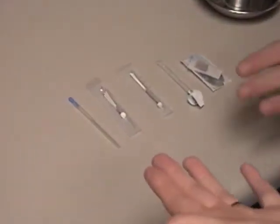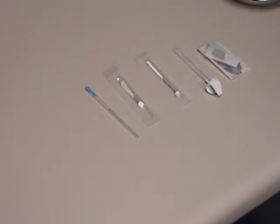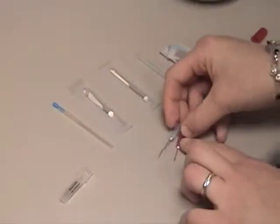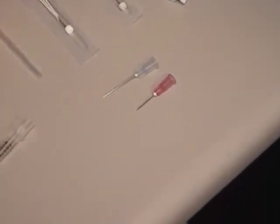The gauge of the needles is very tiny. These are gauge 34. I typically use gauge 32 and 34. Compared to our vaccine needles, they are much smaller than those vaccine needles. The length of them just really depends on the size of the pet.